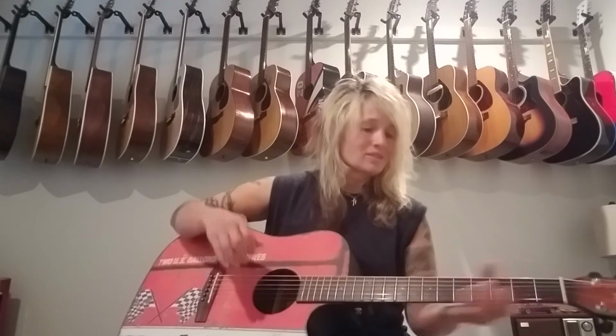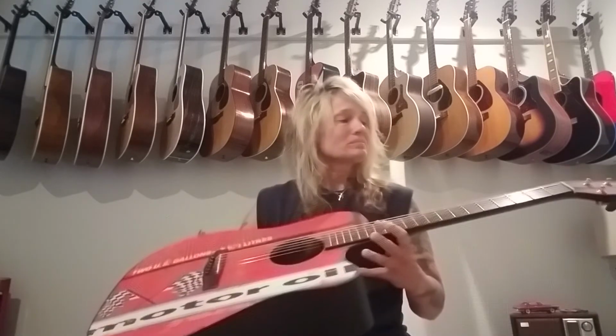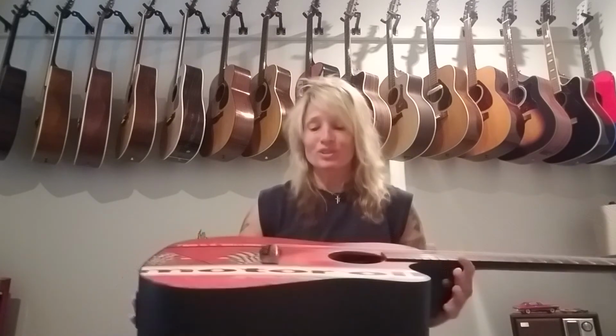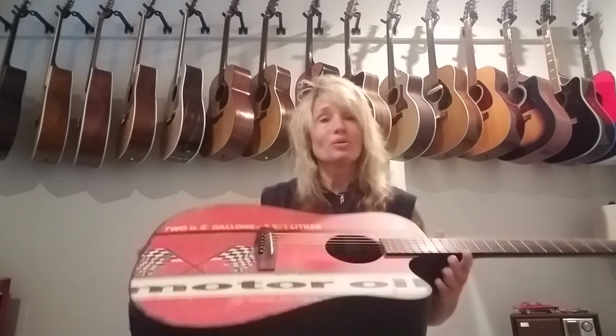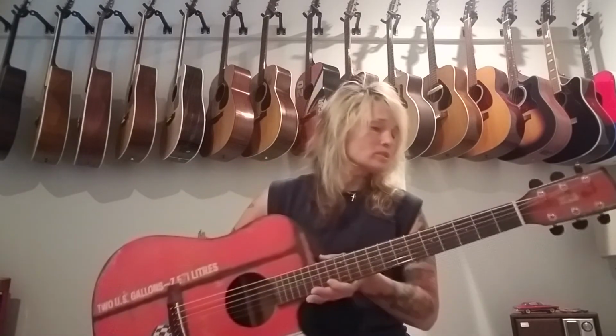A really, really neat guitar. I actually love this guitar. I think it's just super cool. But I am selling it. So this is what it looks like. That's what it sounds like.